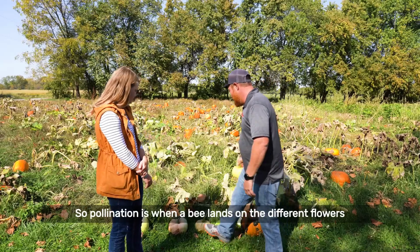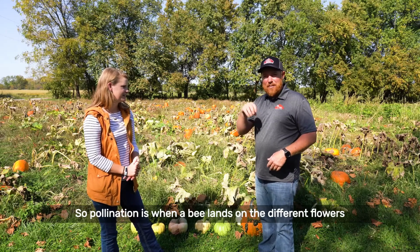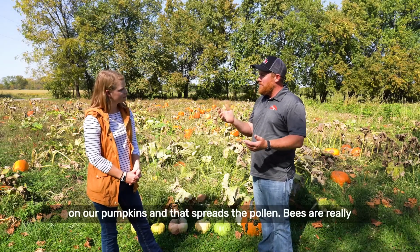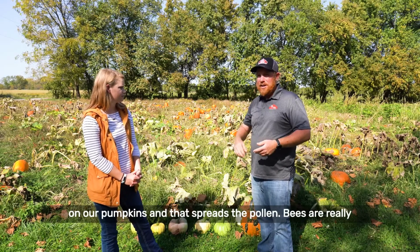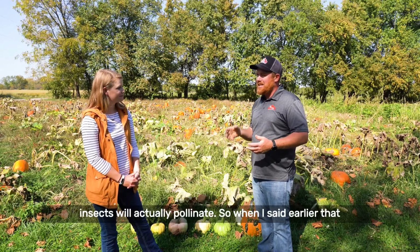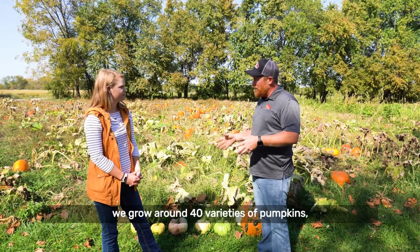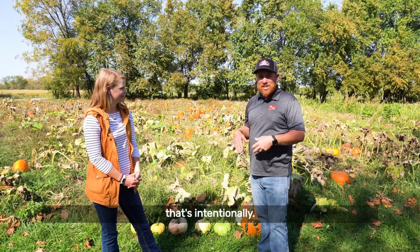Yeah. So pollination is when a bee lands on the different flowers on our pumpkins, and that spreads the pollen. Bees are really good at that. Butterflies, even hummingbirds and other insects will actually pollinate. So when I said earlier that we grow around 40 varieties of pumpkins, that's intentionally.